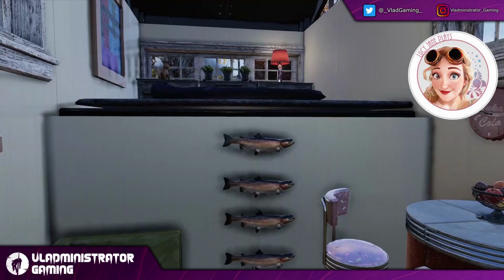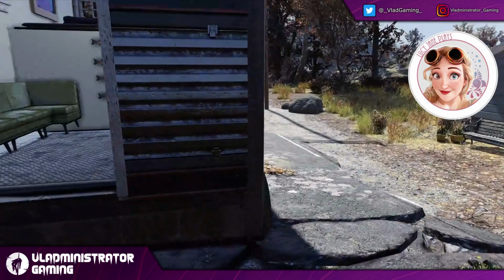Yeah, I like it. It's fun. Yeah, I like this one, too. Very unique idea for the outside build and incorporating the vehicle into it.